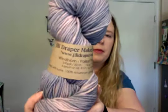And then one of the main reasons I wanted to go there was because they had Jill Draper Make Stuff, and I have never used her yarn before. So they had tons of Jill Draper everywhere, and I had several skeins, and I told myself, put everything back except for one. So I got this one, which is Jill Draper Make Stuff in the Windham Palest Petunia. It's 220 yards of Windham, which I had never tried.